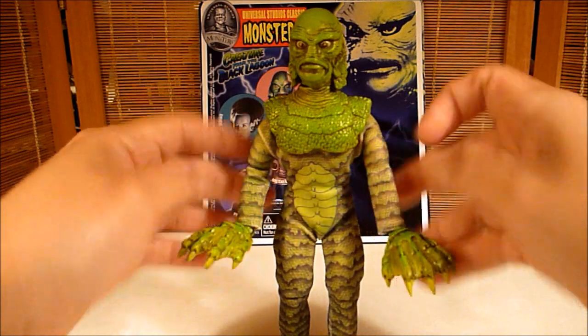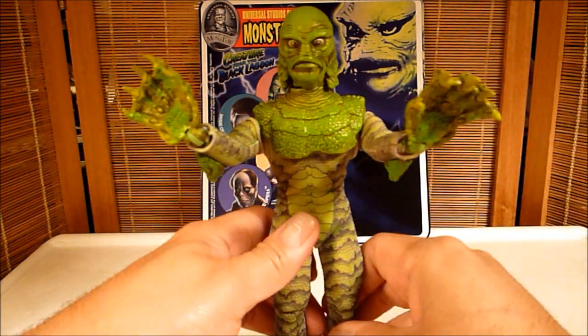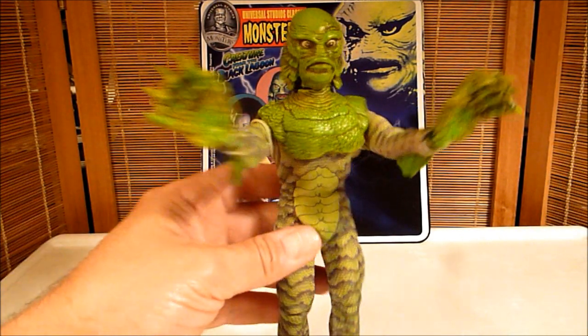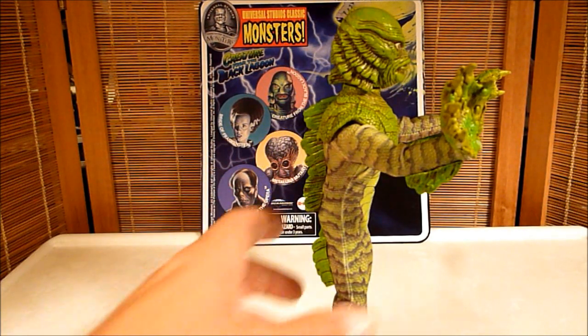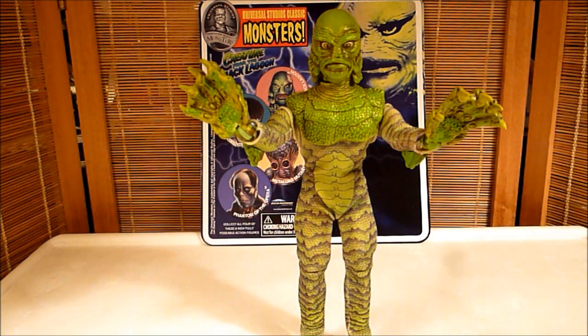Well, there you are, folks. The Creature from the Black Lagoon, Mego-style, brought to you by Universal Studios Classic Monsters. A lot of fun. I did pass on the Bride of Frankenstein because I'd already had another version of her. And just to be clear, you can find a better Creature from the Black Lagoon figure, also brought to you by Diamond Select. They seem to be the exclusive licensees at the moment.